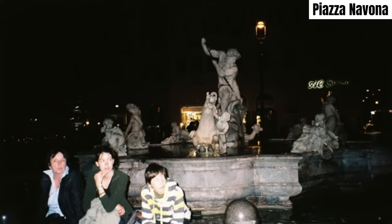Piazza Navona is a very nice public square, lined with some very elegant restaurants. I had a very nice evening meal here, but be prepared to spend some money, as it can be quite expensive.